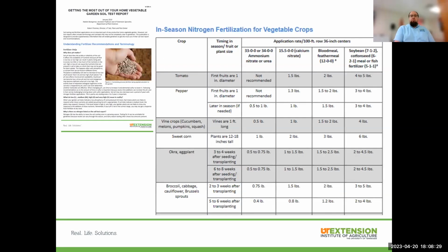So I mentioned it a moment ago. This is actually the chart from one of our publications, the Getting the Most Out of Your Home Vegetable Garden Soil Test Report. Certainly soil tests are a good tool, but this chart is just speaking to in-season nitrogen fertilization, or what a lot of people are familiar with as side dressing.